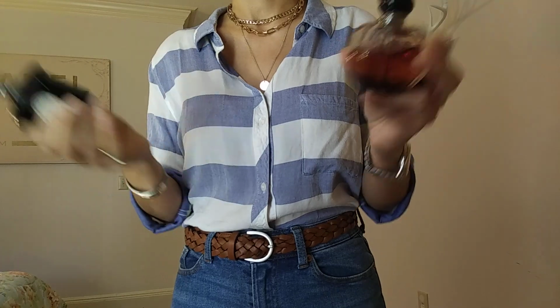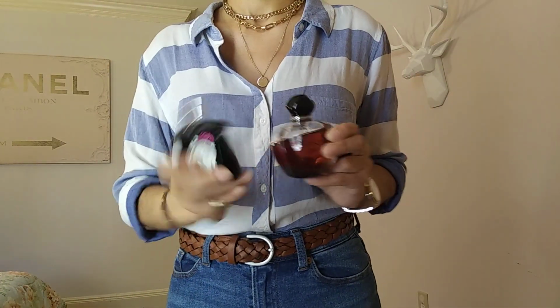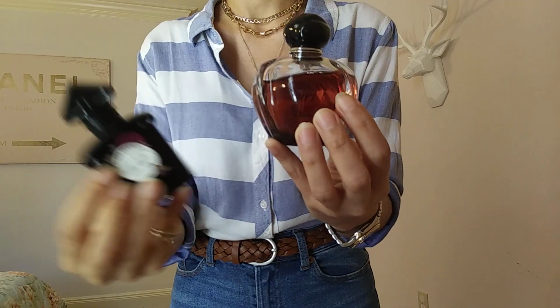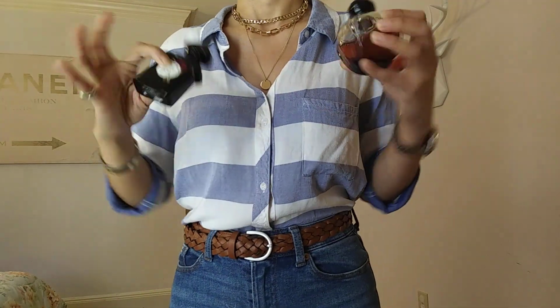But anyway, that aside, these together, oh my God, it shouldn't even be legal. It shouldn't be legal. These two together, if you have Christian Dior, you have La Petite Robe Noire. Oh my God. LPRN, Black Perfecto, Florale.